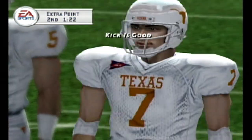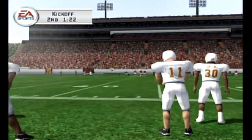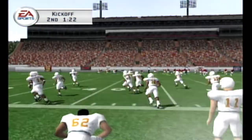And he hits the PAT. So with just over a minute to go in the half, the score, Texas 14, Arkansas 7.